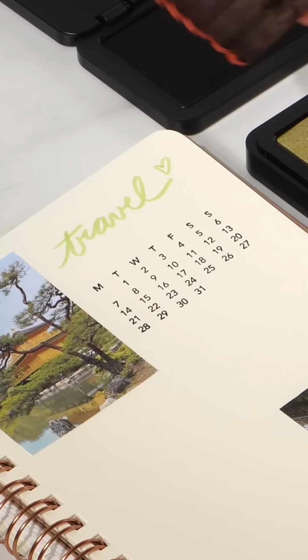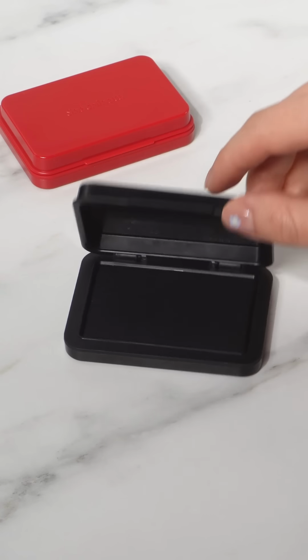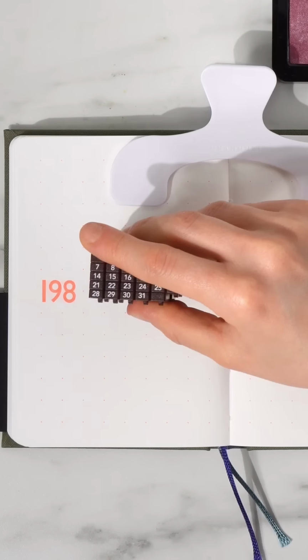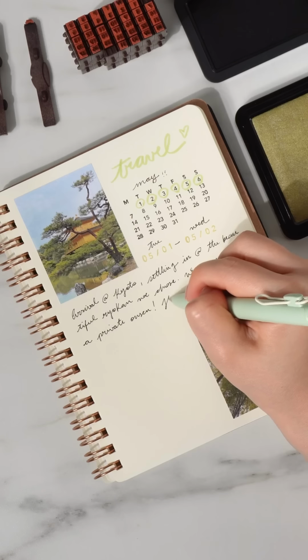The company that produces these also makes the best, most popular line of stamp pads. Their most recent ones come in beautiful colors that represent traditional Japanese colors, and also come in tiny, square shapes. The best combination to boost your journaling game.